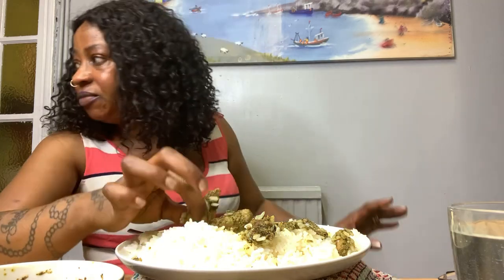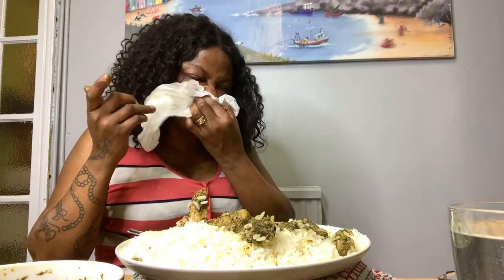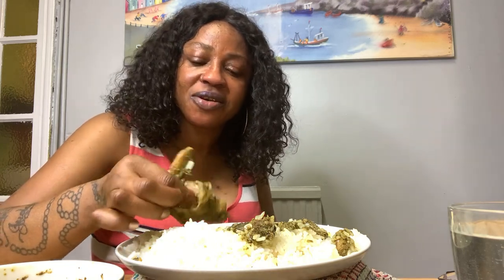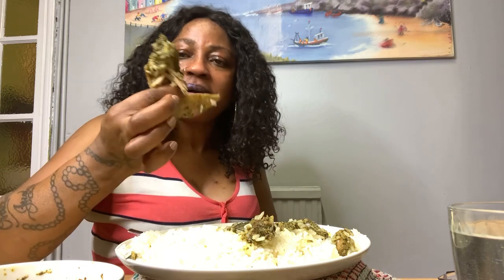This is, you see, because it's a layer hen, let me get myself a tissue. You can see the wing. Maybe this chicken has laid over 1,000 eggs, so her wings don't have any flesh anymore.